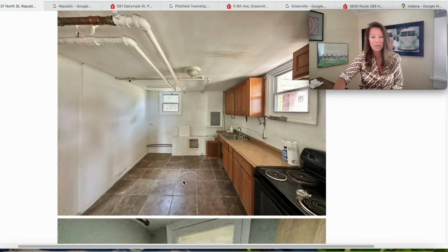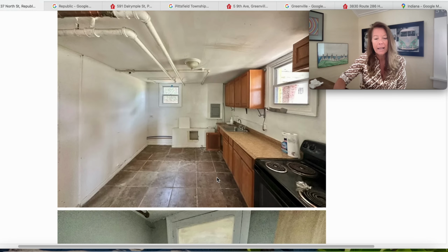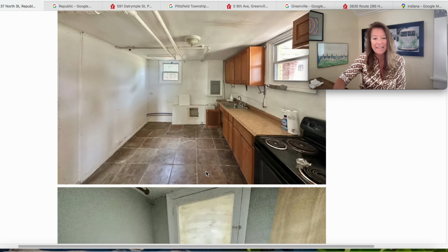I think it's kind of cool, but it looks like it might have ceramic flooring. There is a window there above the counter. Electric stove. Does have the sink and faucet. We have a few cabinets.